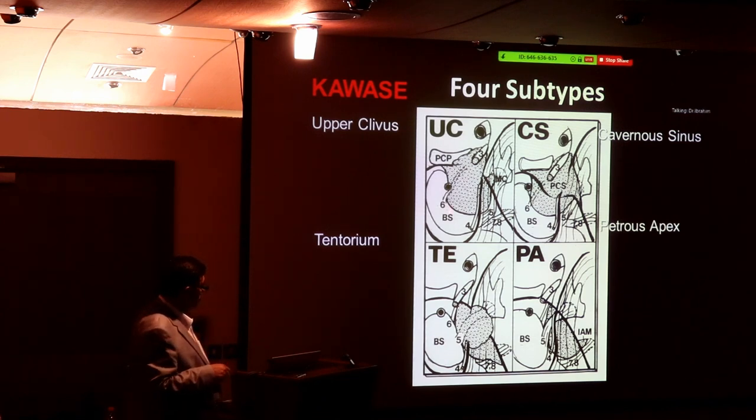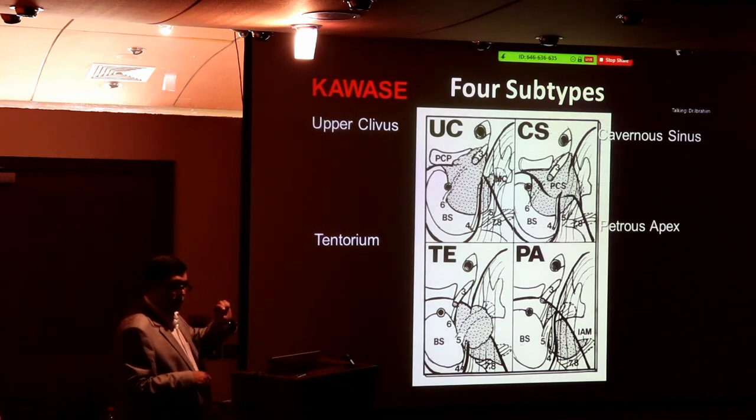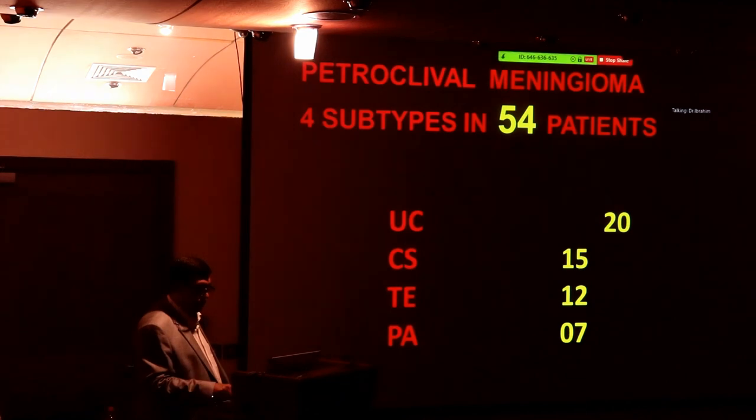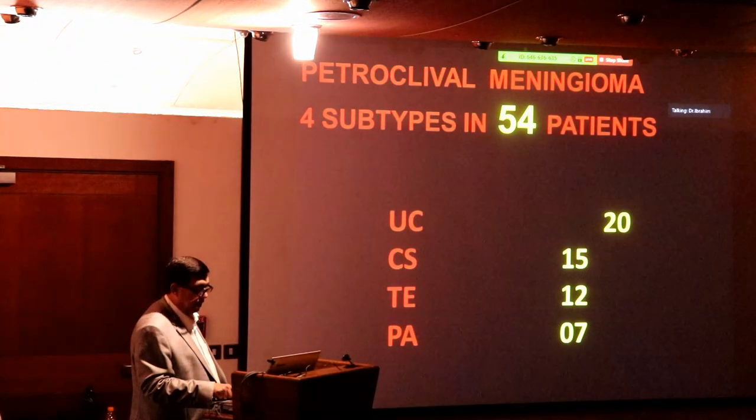So he classified these meningiomas into four types: the upper clivus, the cavernous, the tentorial, and the petrous apex. And each one of them has different relations with the nerves. Look at this one. The third nerve here is different from the third nerve here, different from the third nerve here, different from the third nerve here. So by studying the MRI, I would know exactly where to find each nerve. So this is the third nerve. For example, the sixth nerve here is different from here, different from here, and so on and so forth. So this classification was very nice, so I classified my cases accordingly.